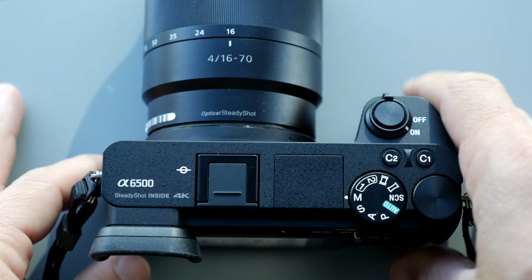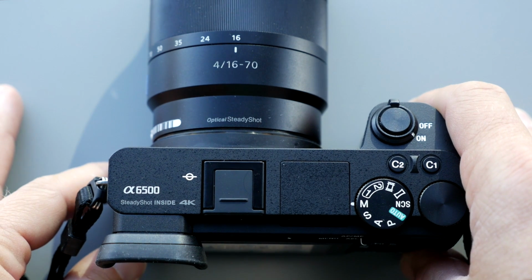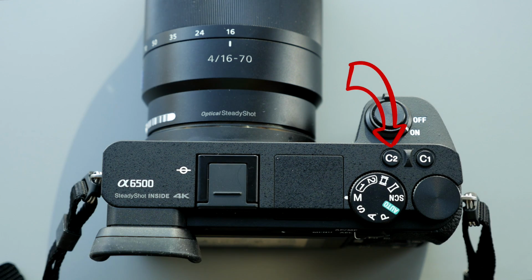The A6500 does offer a slightly deeper grip and an additional customizable button on top. It does feel a little nicer in hand, especially with those longer lenses, and I appreciate the very large amount of customizability these small cameras offer. But if you're coming from a larger DSLR, the more cramped controls do take some getting used to.